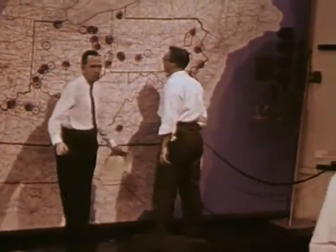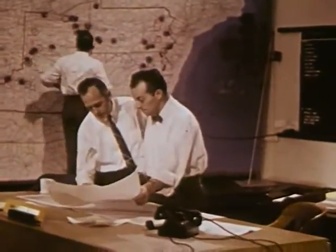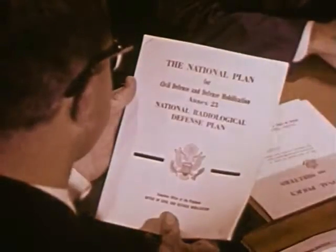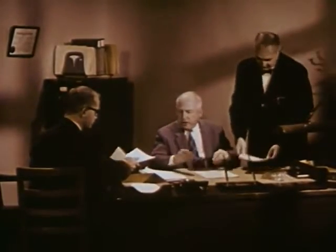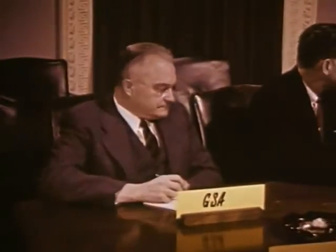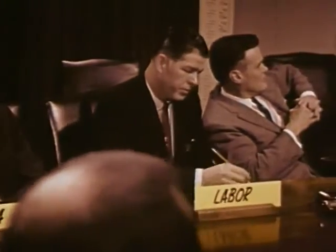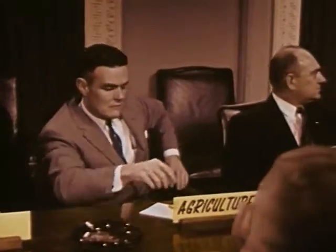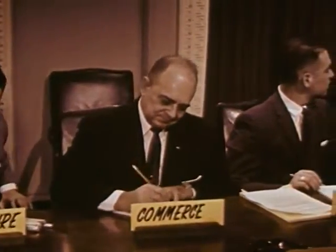As serious as fallout is, we can cope with it through action as individuals and through an effective radiological defense program. An active program carried on by federal, state, and local governments. At the federal level, representatives of many agencies meet regularly to perfect methods of collecting and analyzing fallout information and to find the best means of advising our states and communities about fallout conditions after a nuclear attack.